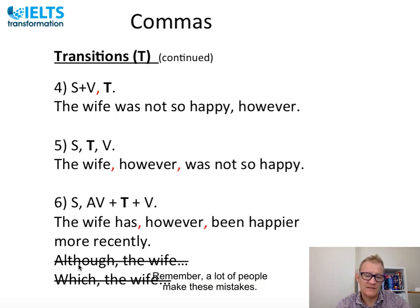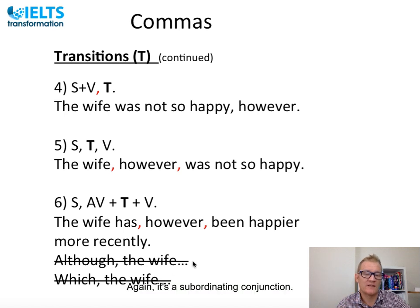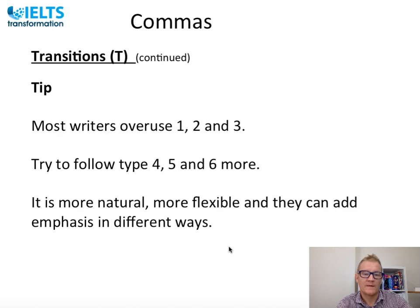Remember, a lot of people make these mistakes. "Although, comma, blah, blah, blah." Although is a subordinating conjunction and follows those grammar rules and punctuation rules. Transitions are different, and the same with which. Again, subordinating conjunction.